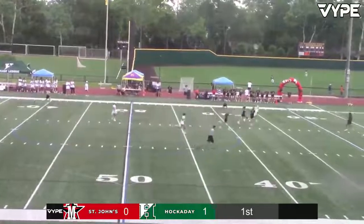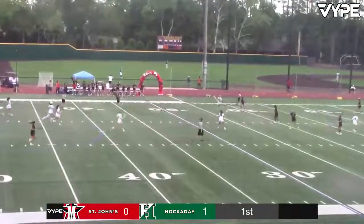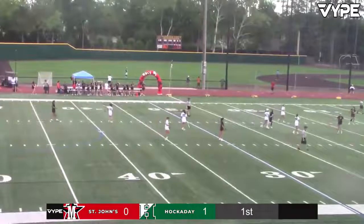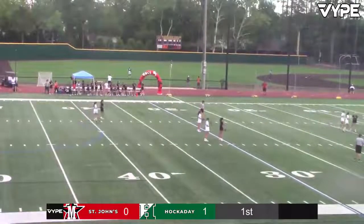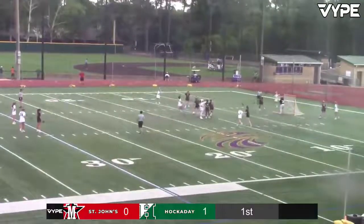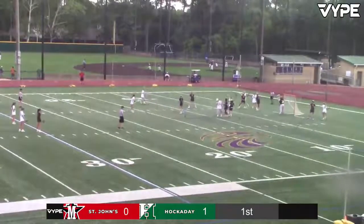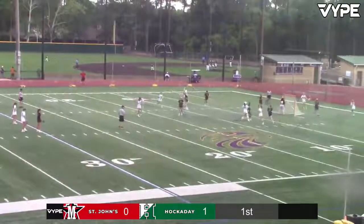Another draw control, Hockaday Daisies. Number 11, Landry Grover, brings the ball up, brings it top center as they position themselves across the restraining line in the attack zone. Going to work the ball around the side, try to maybe get it to X again. So it looks like they're working the ball from X, sending cutters, setting picks. But very patient. They're not forcing any balls up the middle at the moment.